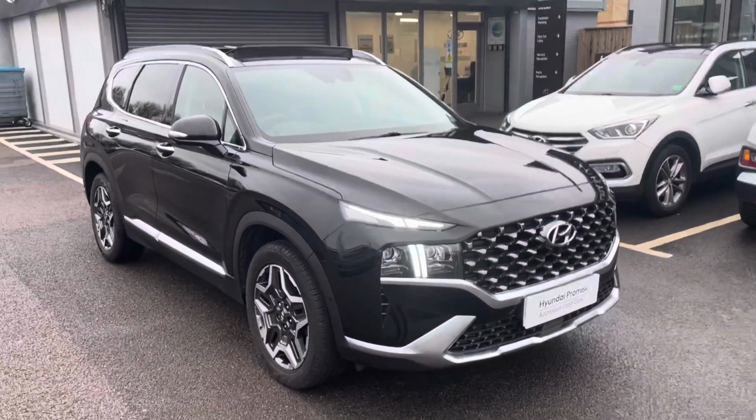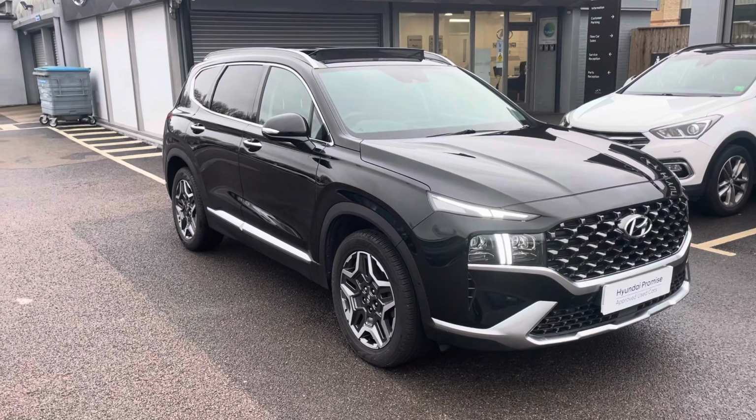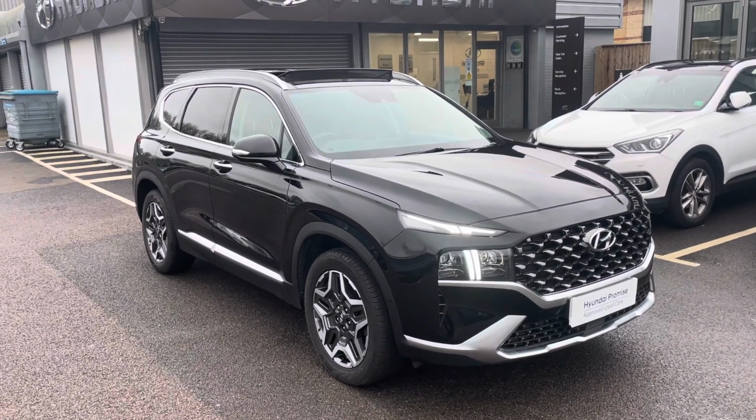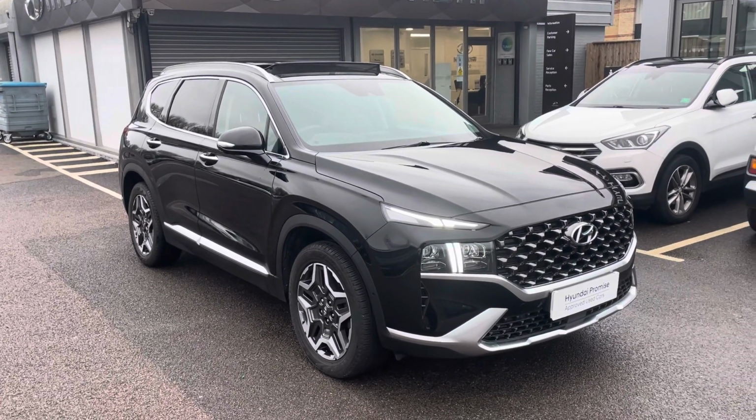There we are, quick walk around, quick video, 21 plate Hyundai Santa Fe, 7 seats, 1.6 petrol self-charging hybrid, Ultimate Grade with the tech pack, here on site, available immediately.